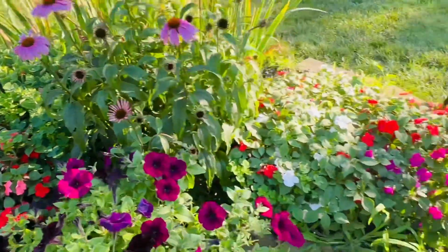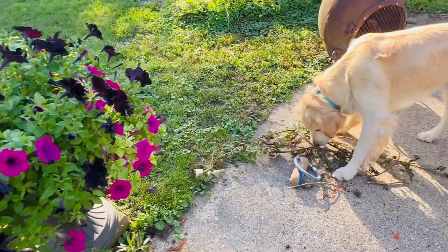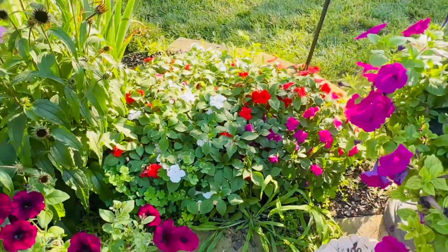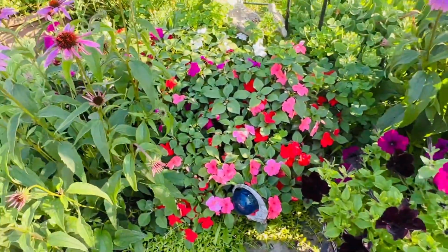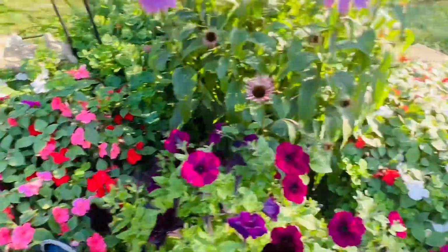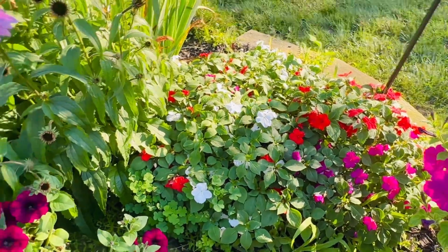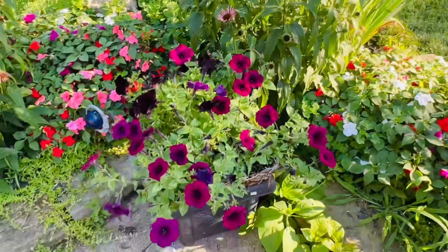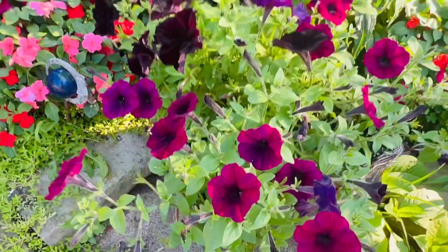And this is the first year I've been able to plant them because of that guy. I couldn't plant them last year because he liked to sleep in this bed and this one, and he liked to trample across the flowers. So he's been really good because you can see they're coming in full. You can't even see the ground. And then there's more petunias. I mean, these colors are just so rich.